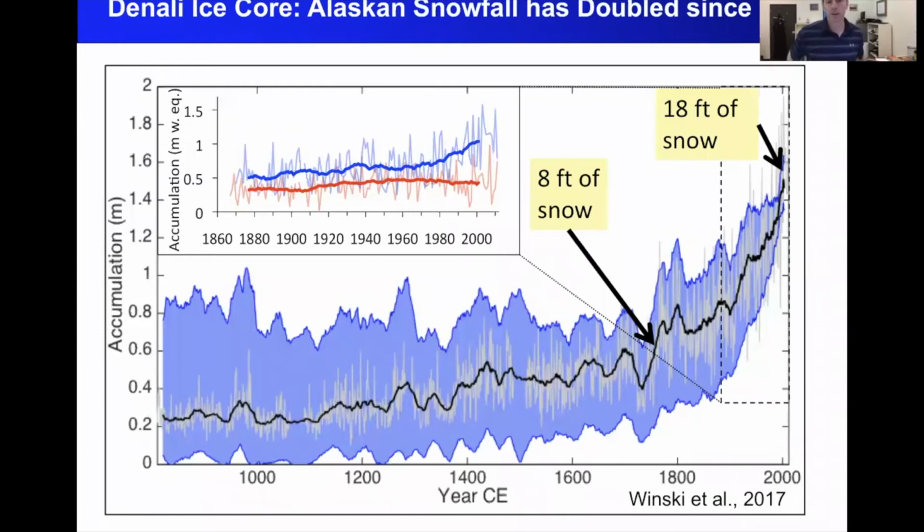And so I'll just show an example of what this might look like. This is a record from one of my grad students, Dom Winsky. This was a record of snowfall through time in Alaska from an ice core from Denali. And so on the left side of the plot is 1,200 years ago, so 800 CE. And then on the right side of the plot is today. And so what's being plotted here is snowfall, or annual accumulation, the amount of snow that fell each year.